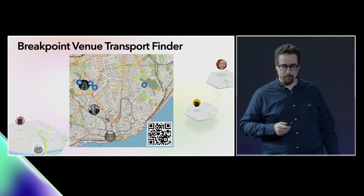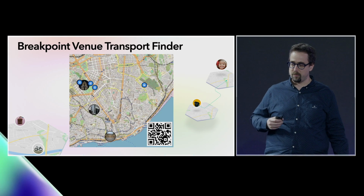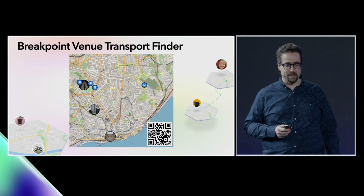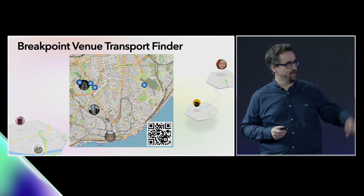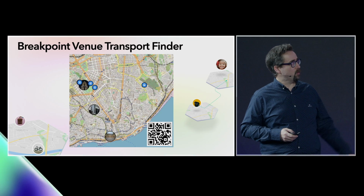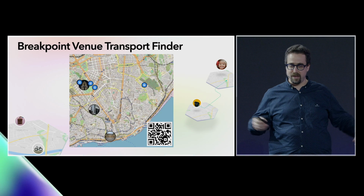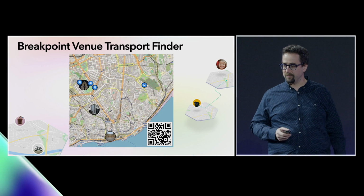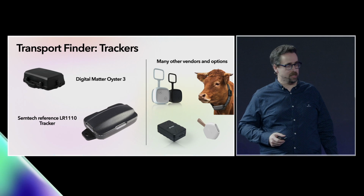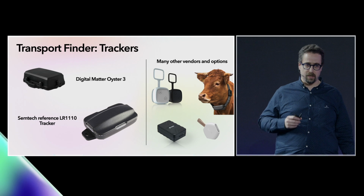And I had the pleasure to work with them on a very cool project. You might have seen this. This is the Breakpoint venue transport finder. So there's an app on the iOS App Store, and there's also a website. If you follow that link, you'll find it. And you can see where all the buses for the transportation are around all the venues. So you can find, oh, I'm just about to get one. This was a very cool project, done in a very, very short time, all thanks to the Helium network.